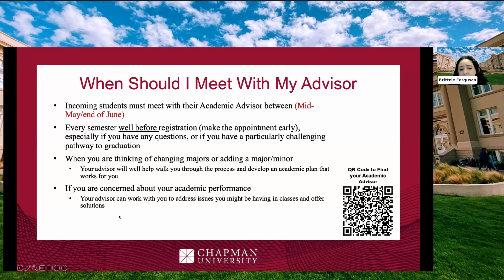And lastly, if you're concerned about your academic performance, definitely meet with your academic advisor sooner rather than later. The sooner you meet with an advisor, the more options we can offer you to address that issue and hopefully get you back on track so that you do well in finishing the class.